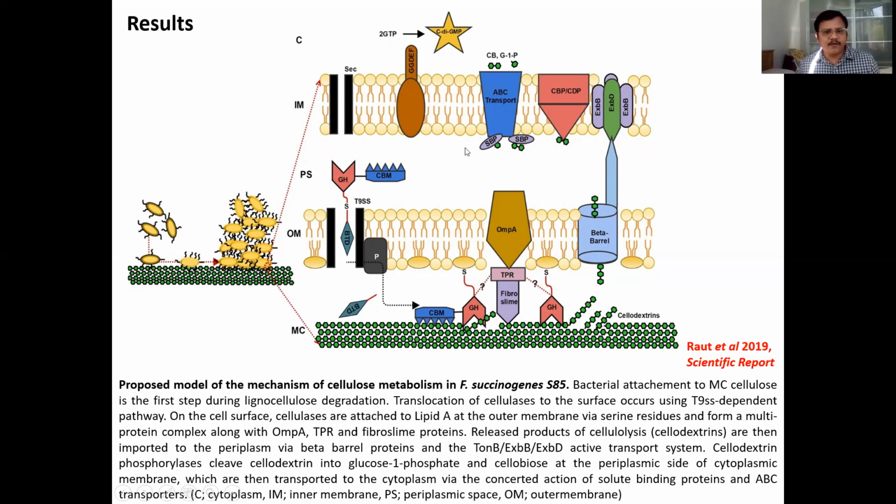What it does is bring all the cellulases and hemicellulases to the cell surface of the bacteria. It also exports the adhesion proteins, which are not actually cellulose degraders but help to attach the cells to the cellulose particles, like here the fibro-slime protein. They come together and build that cellulose degradation machinery on the cell surface. Then cellulases come into very close proximity to the substrate, like cellulose, and degrade the cellulose polymers into pieces. These pieces can be glucose, cellobiose, cellotriose or cellotetraose. These byproducts are then sent back to the periplasm by a beta barrel, which is one kind of transporter.